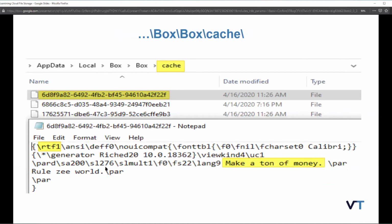And then if we look at the cache, this is something that's super cool, because if you look at the cache directory, you'll see a bunch of files with unique IDs there, like 6D, 8 Foxtrot, 9 Alpha, 82 dash something else. We see the type is file, but we don't know what that is, so we can try to open it in a text editor. But my recommendation is a hex editor, and you can look at the magic byte there, and you'll do that in the lab. In this case, we can see it's an RTF file.